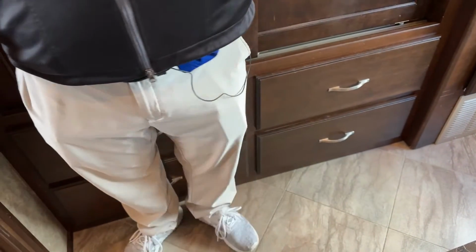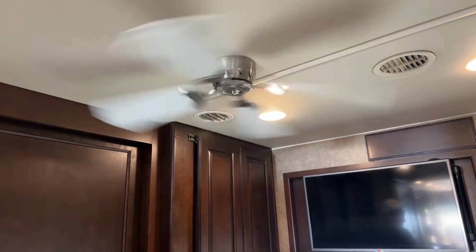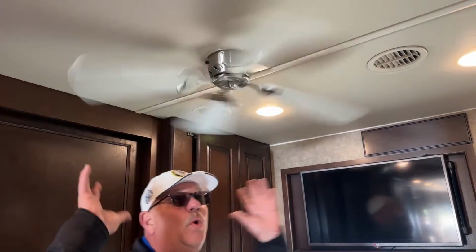Now, one thing up here you may notice is, of course, this has a ceiling fan running. And I do not have the inverter on. I do not have the generator running. I make mention of that because it's a big deal to me. Having a 12-volt ceiling fan, 2-speed too, by the way, is priceless. You don't have to engage some AC power into this unit to run the ceiling fan like you do.